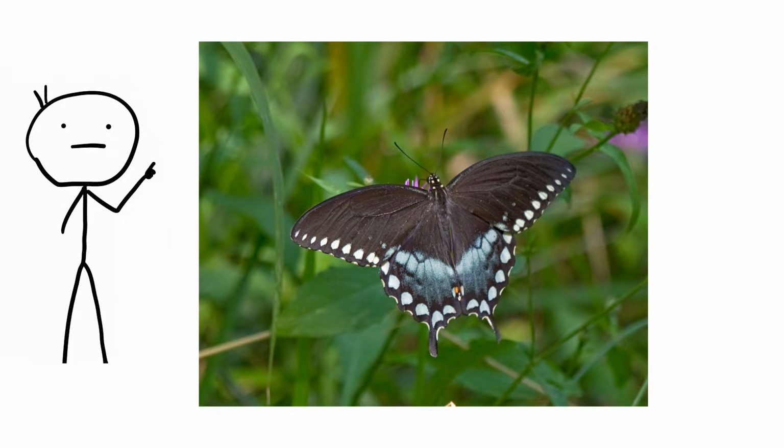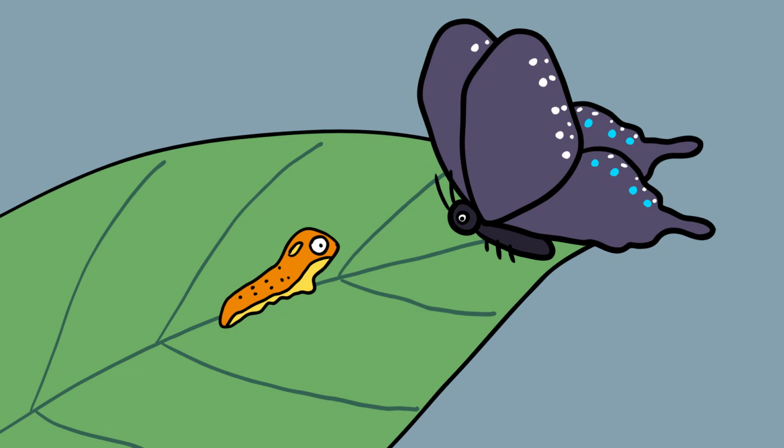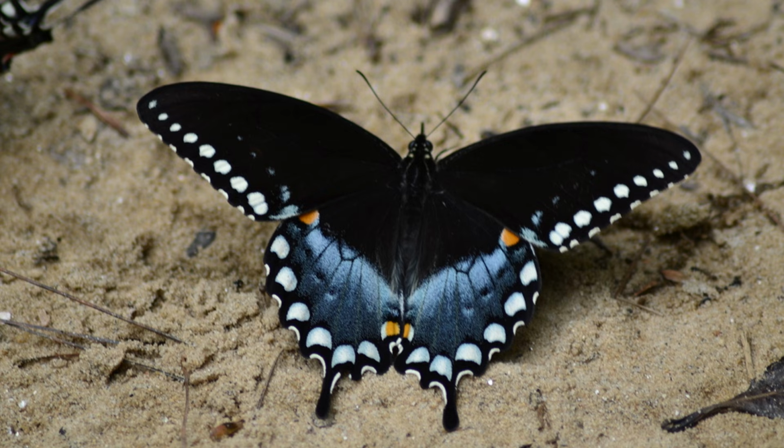Spicebush Swallowtail. The Spicebush Swallowtail mimics the pipevine swallowtail, a butterfly species toxic to predators. Throughout its life, the caterpillar mimics the appearance of bird droppings or a snakehead, blending into its surroundings and looking unappetizing. In addition to mimicry, the Spicebush Swallowtail also has club-shaped extensions that come from their back wings. When faced with an attack, these extensions deter predators too.